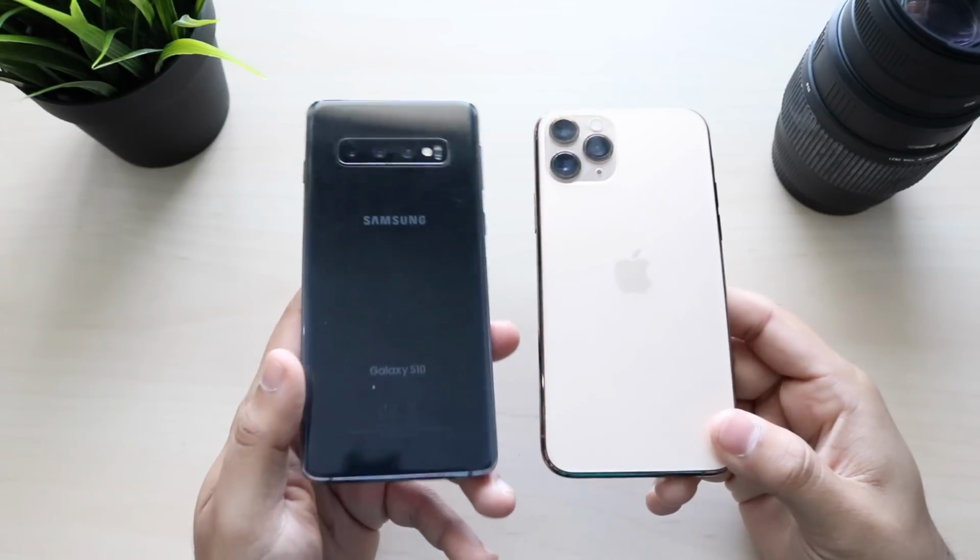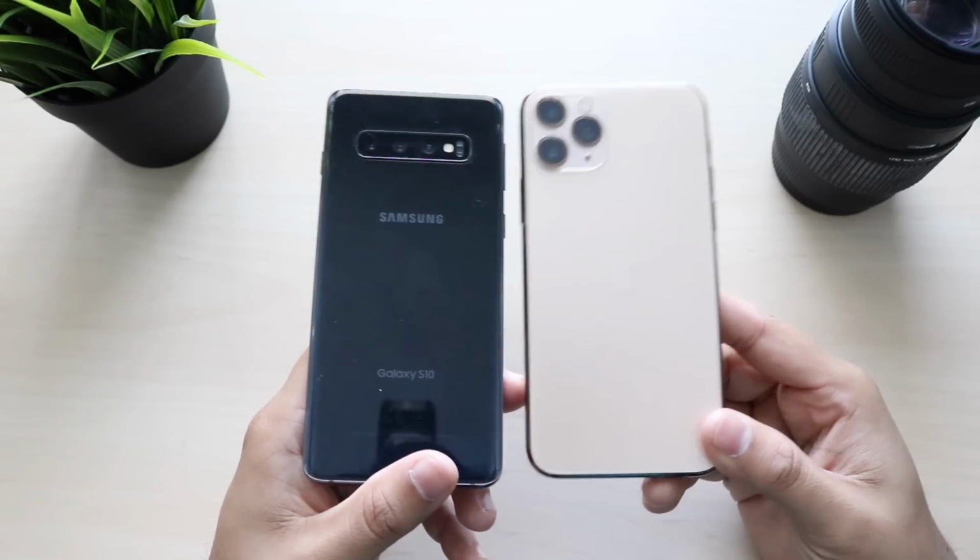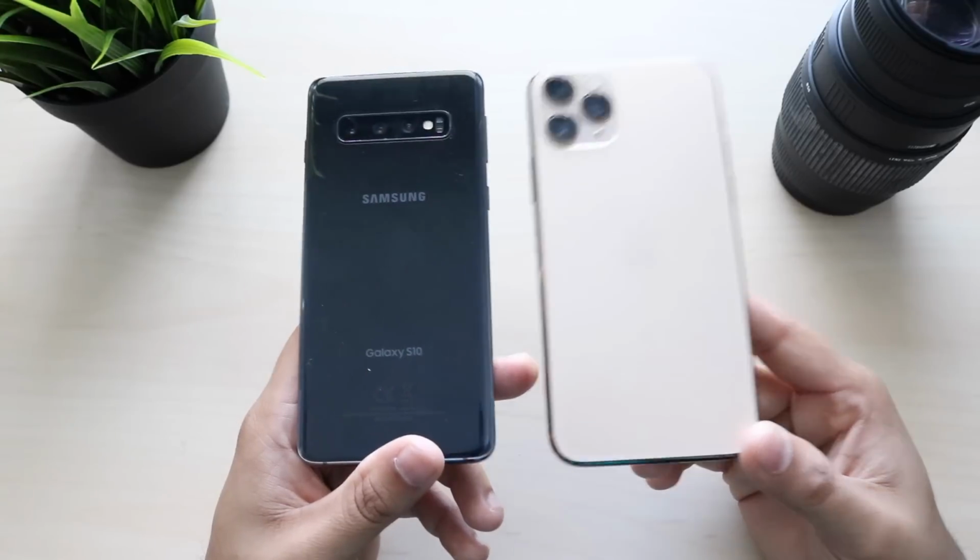So between these two, I still think the Samsung Galaxy S10 has the better camera, but stay tuned for that full camera comparison that should be dropping within the next week or two.